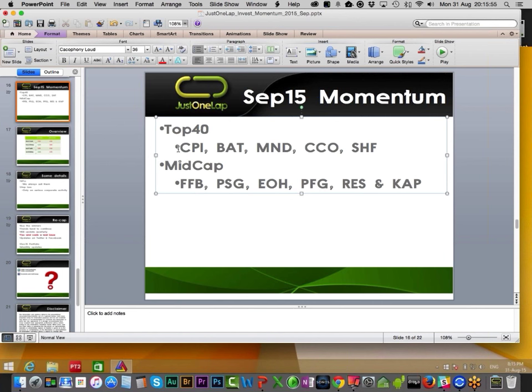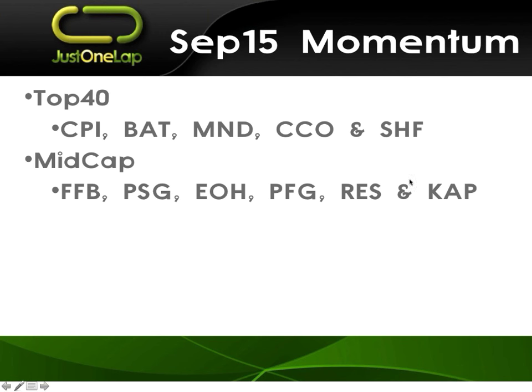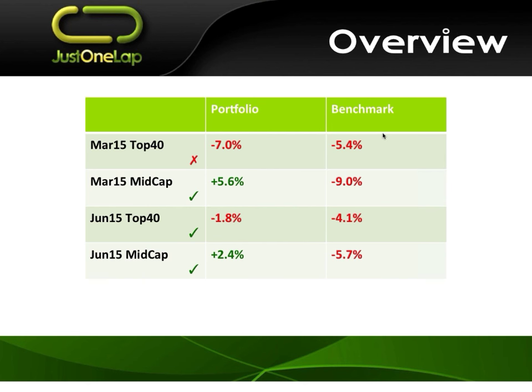Important: there's no fundamentals, there's no technical analysis. All we're doing is buying these stocks purely based on price move. So the trick here is quite simple. If you want to enter a momentum portfolio, these are the ones. If you're looking to enter sometime during September, even October, these are the nine stocks to buy.